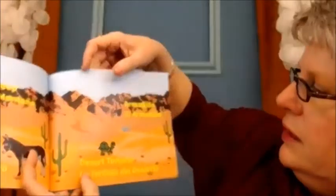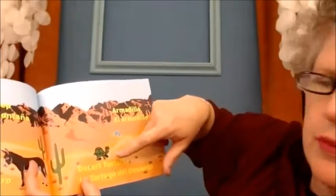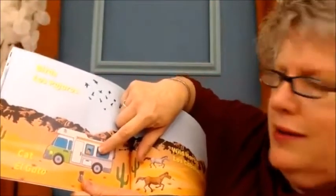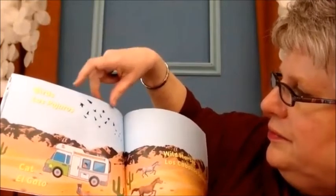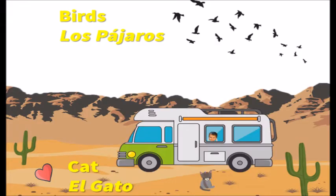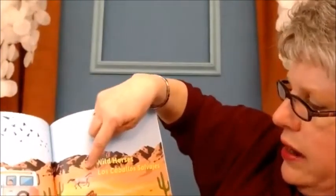On this side, let's see, is an armadillo. And a desert tortoise. Up here's Charlie again, down in her camper. And here are birds. Flying in the air. A cat. And wild horses.